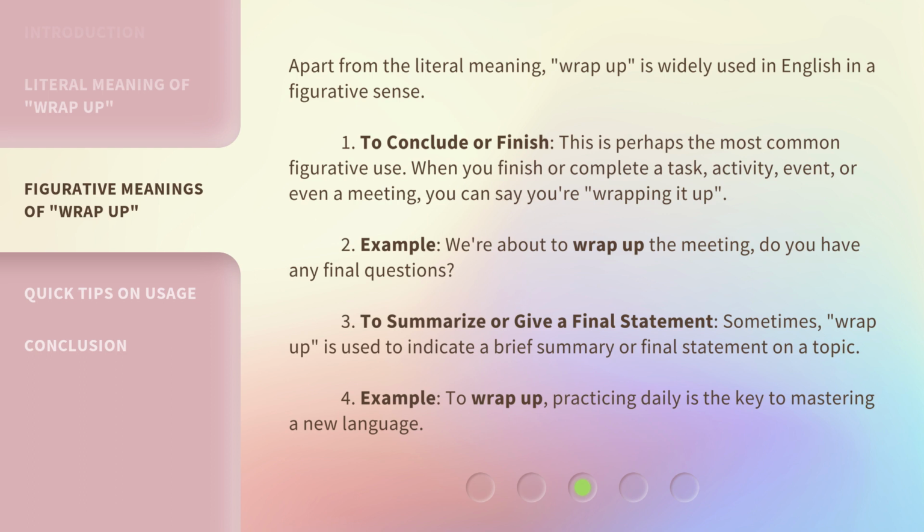2. To summarize or give a final statement. Sometimes, wrap up is used to indicate a brief summary or final statement on a topic. Example, to wrap up, practicing daily is the key to mastering a new language.